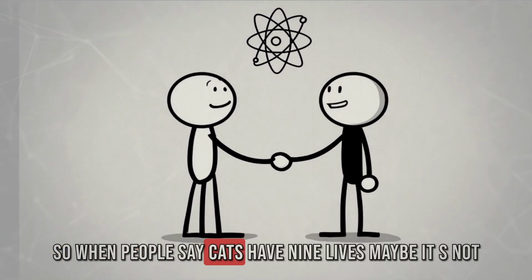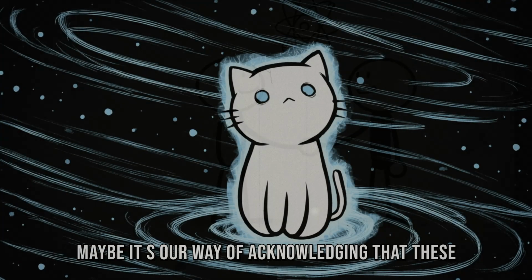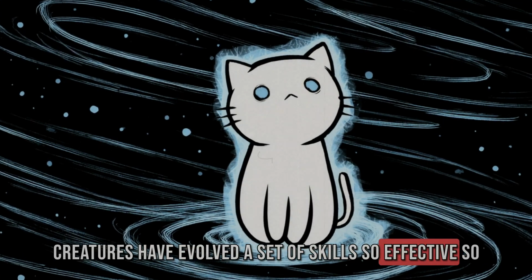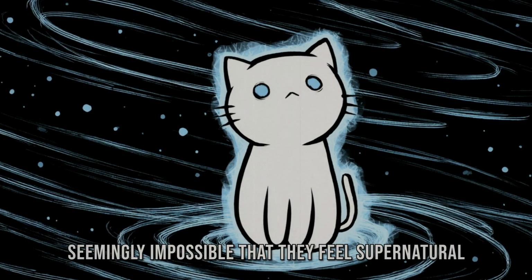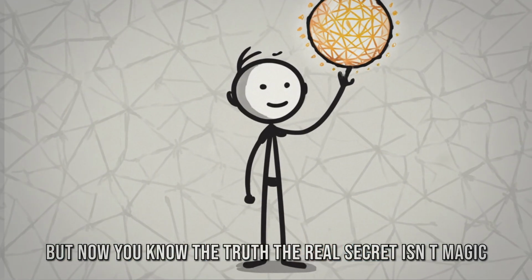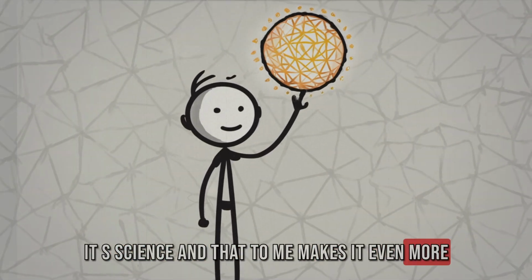So when people say cats have 9 lives, maybe it's not just superstition. Maybe it's our way of acknowledging that these creatures have evolved a set of skills so effective, so seemingly impossible, that they feel supernatural. But now you know the truth. The real secret isn't magic, it's science. And that to me makes it even more incredible.